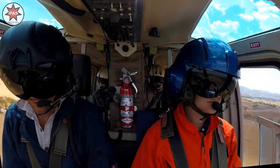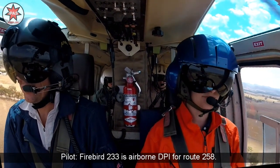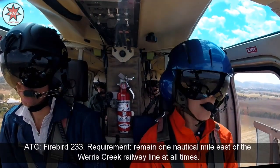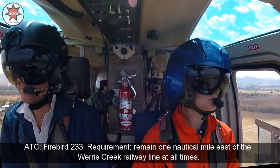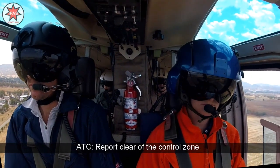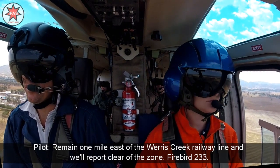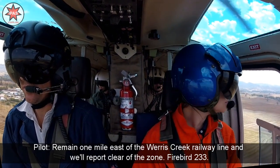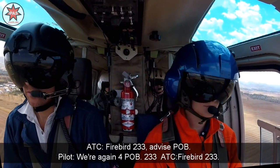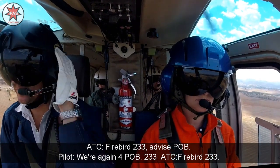Firebird 233 is airborne DPI for route 258. Firebird 233, requirement remain 1 nautical mile east of the Werris Creek railway line at all times. Report clear of the control zone. Remain 1 mile east of the Werris Creek railway line and we'll report clear the zone. Firebird 233. Firebird 233, advise PRB. We're again 4 PRB 233. Firebird 233.